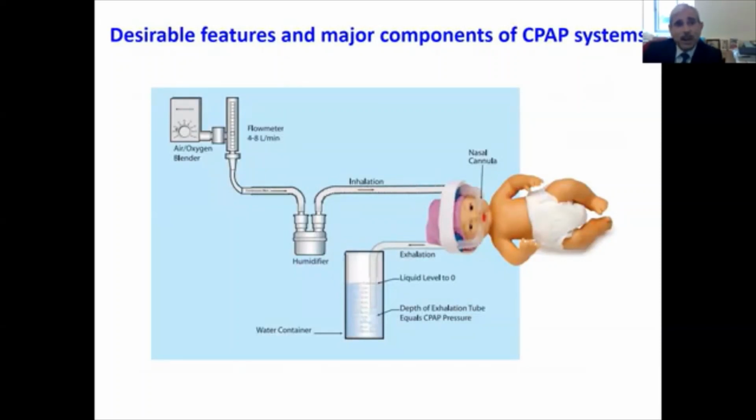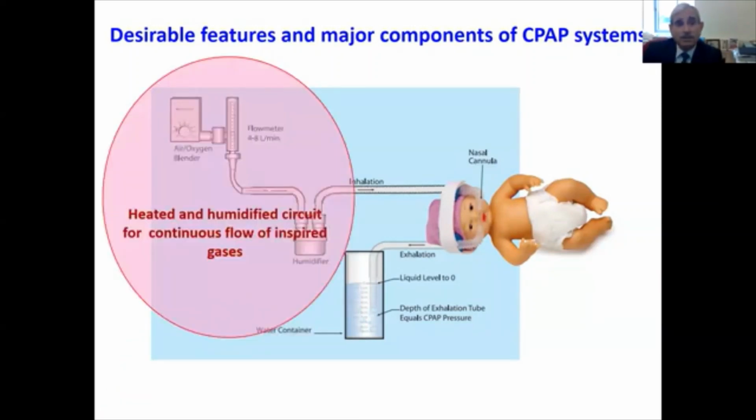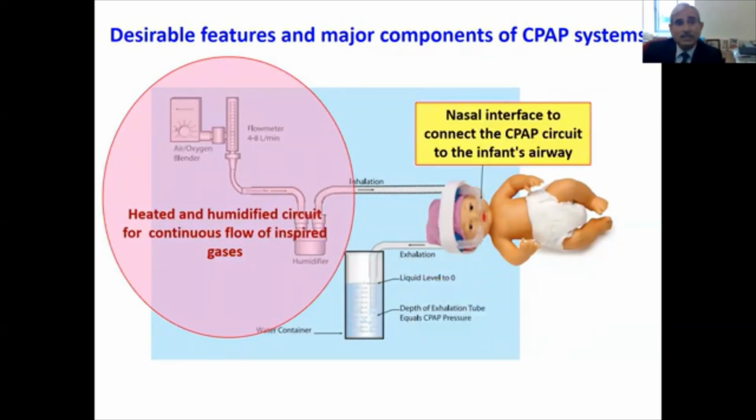Moving on to the desirable features and the major components of the CPAP system, there are 3 major components: a heated and humidified circuit for continuous flow of inspired gases, the nasal interface to connect the CPAP circuit to the infant's airway, and then the mode of CPAP generation. I'll briefly talk about each one of them.